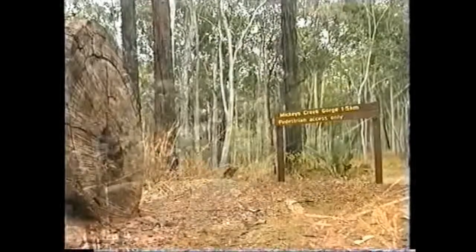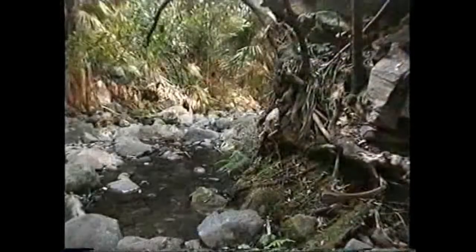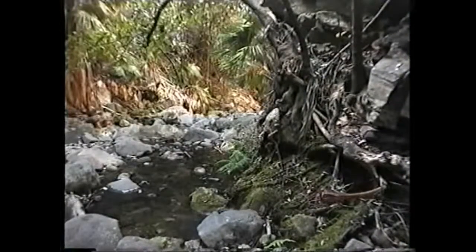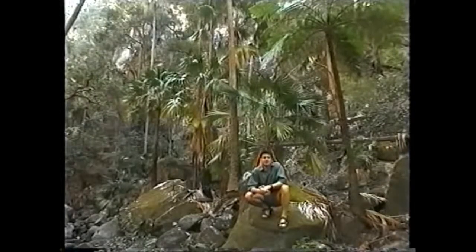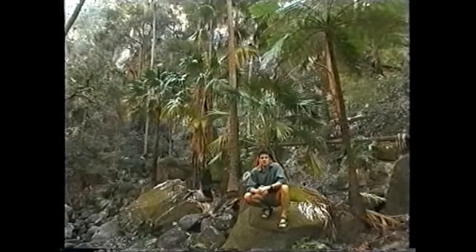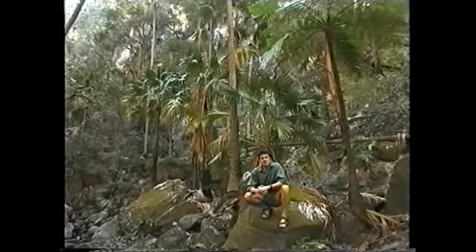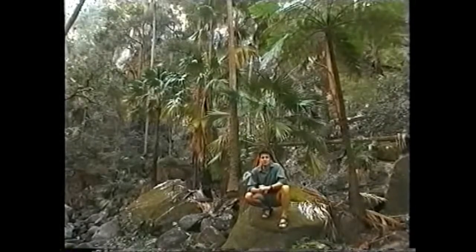Just inside the park boundary is the entrance to Mickey's Creek at the base of the Ranch, and it's a great place to begin our tour of the gorge on the ground. Well, this is Mickey's Creek, just outside of Carnarvon Gorge. It's the easiest side gorge to access, being just a short distance from the road, but you can see it as a microcosm of the main gorge, with its own side gorges, areas of remnant rainforest, and just like Carnarvon Creek, it's spring-fed and flows for about a third of the way above ground. You can picture this as your entree, with Carnarvon Gorge as your main.